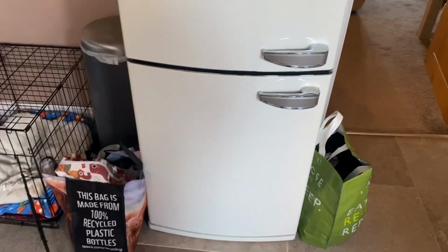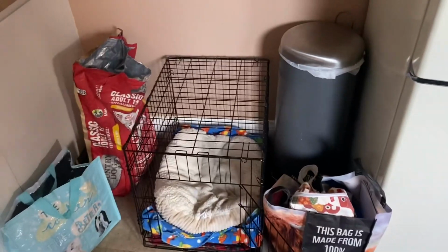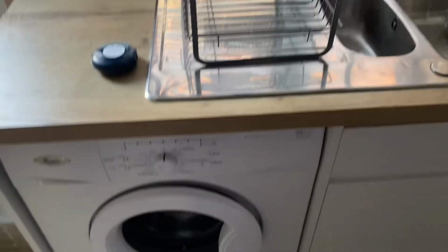Then we go in here. Junior's kit. A photo of a pheasant. And fridge. Junior's bedroom. And then, ew, something's on my foot. And then the kitchen. It's even got a washing machine, which is good. So yeah, that's the kitchen. That's the house tour. Bye.